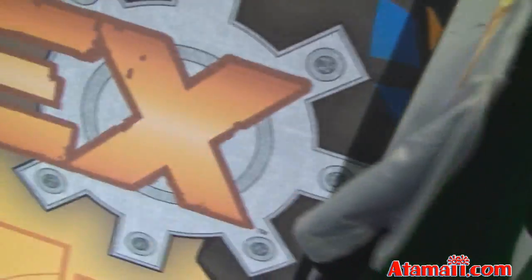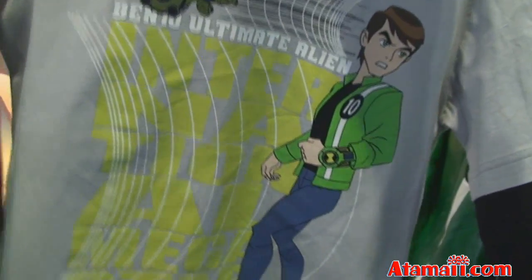Wow. And then finally, we've got, oh yeah, Ben 10 Ultimate Alien. Can you see it? Yeah. That's great.